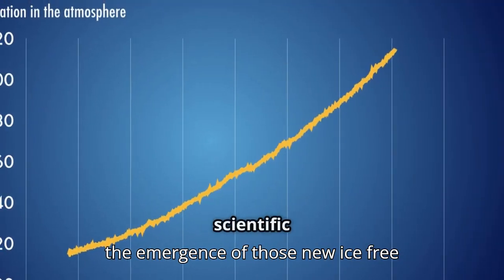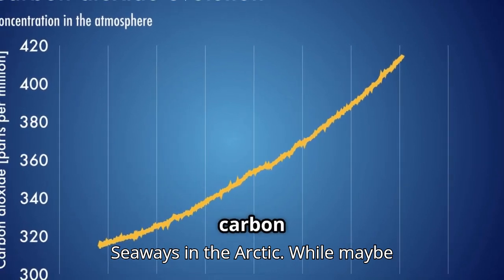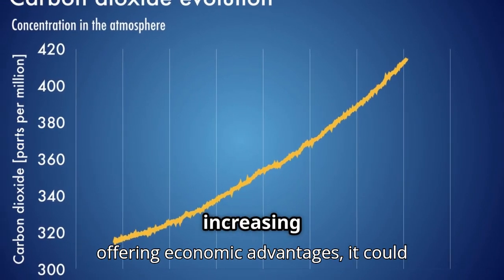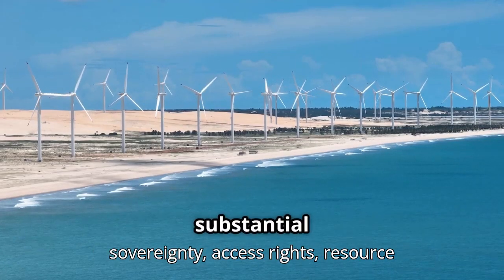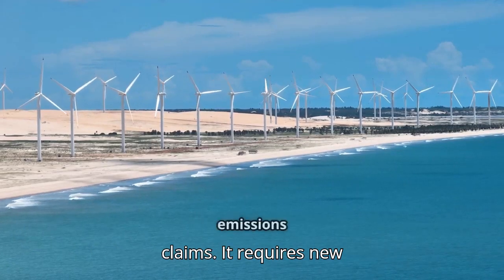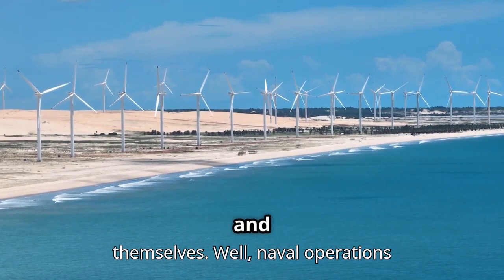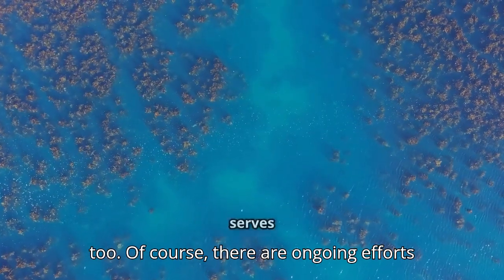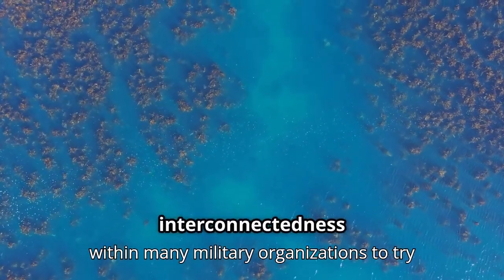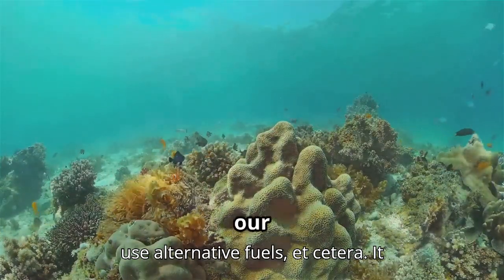Yeah, the emergence of those new ice-free seaways in the Arctic, while maybe offering economic advantages, it could also become a source of increased international tensions, questions about sovereignty, access rights, resource claims. It requires new governance structures. And the navies themselves? Well, naval operations contribute to greenhouse gas emissions too, of course. There are ongoing efforts within many military organizations to try and reduce their environmental footprint, use alternative fuels, etc.